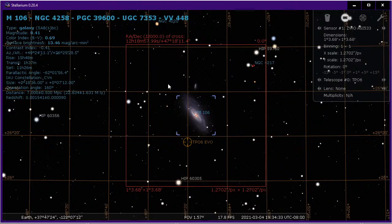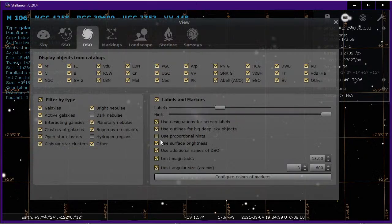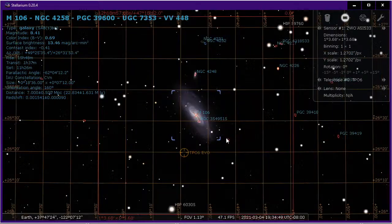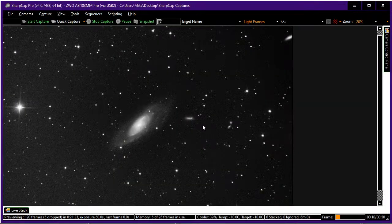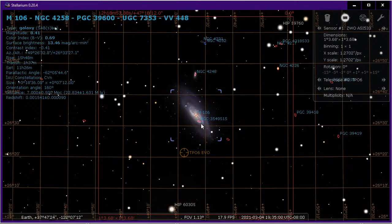Well, let's remove my filters, which will allow more stuff to come in, and we can see. Yeah, see, there's a galaxy right in, actually there's one sort of underneath it. That's kind of interesting. Two galaxies kind of overlaid.